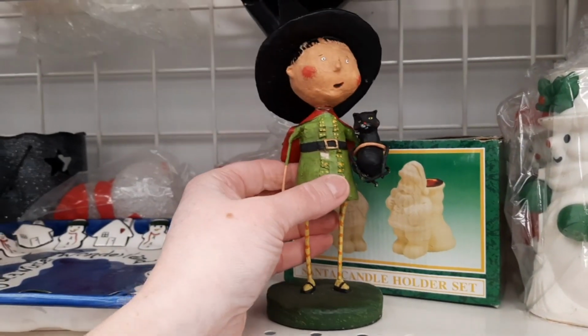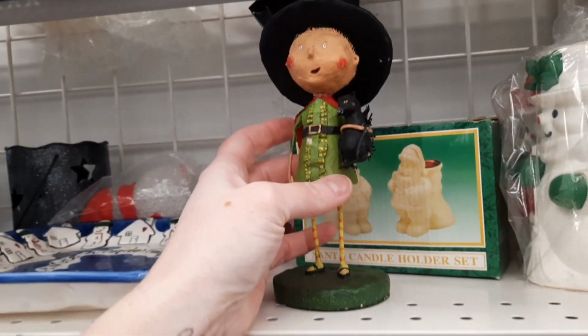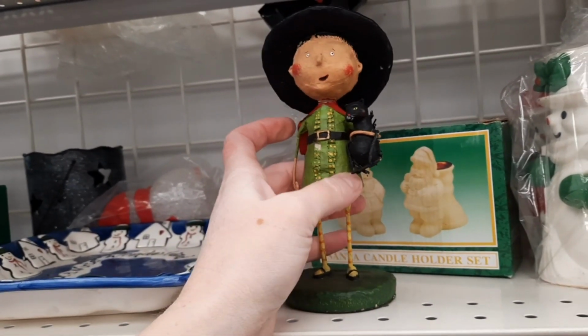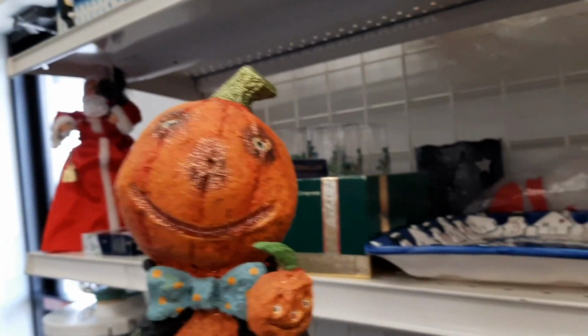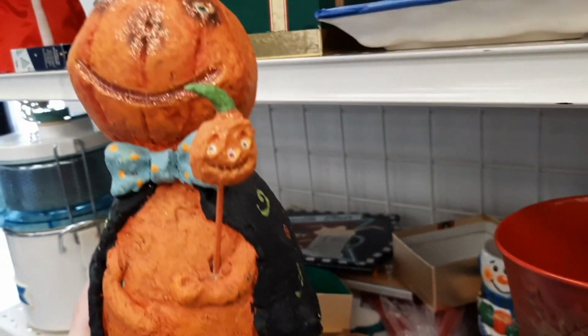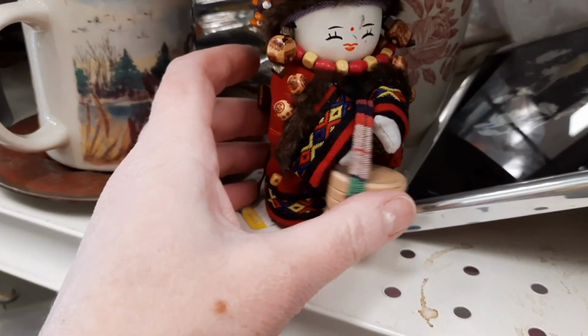And then they had some Halloween items. I thought this was super adorable, and I didn't realize till I got it home that there was a crack to the neck. Unfortunately, I did notice the chip on the hat, but oh well. And then this is really cute too. I think they're both cute, even with the little crack around the neck. You could put a ribbon around it. His head's not falling off. But I really like the look of these faux paper mache figurines.